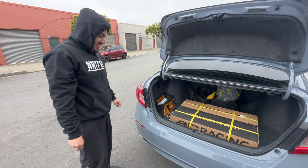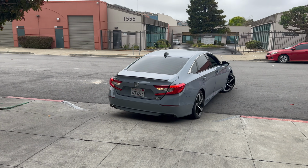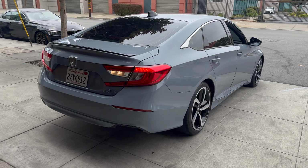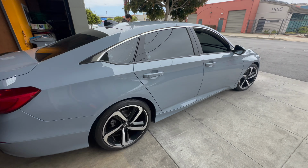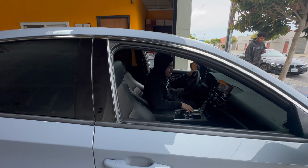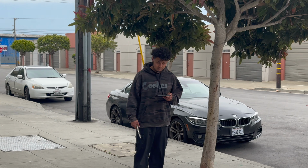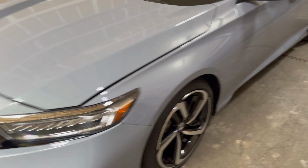Again, third time's the charm, you guys. You guys have been asking for this build. Like I said, big day today. 2.0 10th gen Honda Accord is gonna come in for its makeover. We're gonna be slamming this thing yet again, third time. The owner himself, the tuner himself over there. So like we said, third time's a charm.